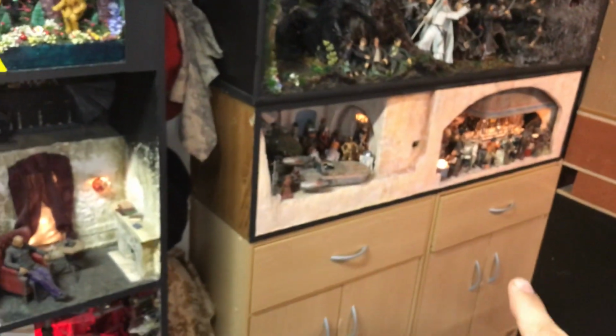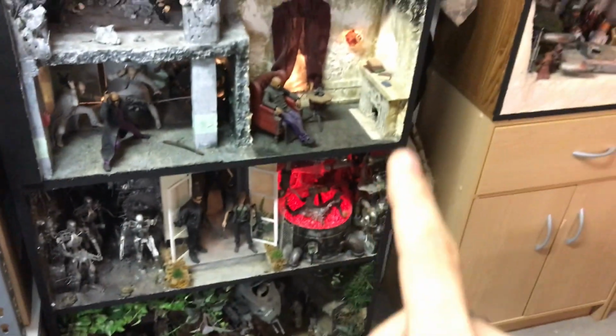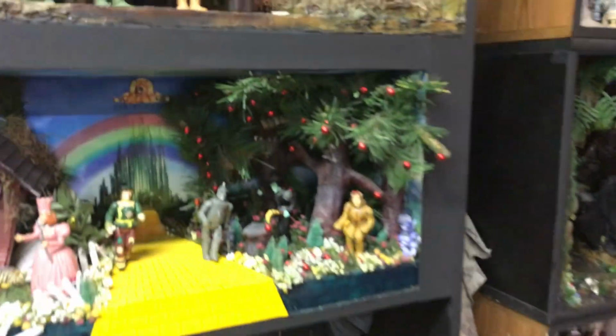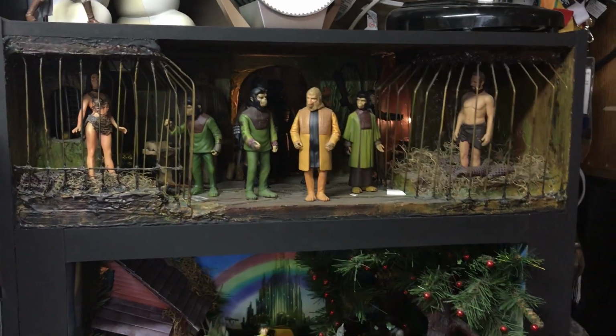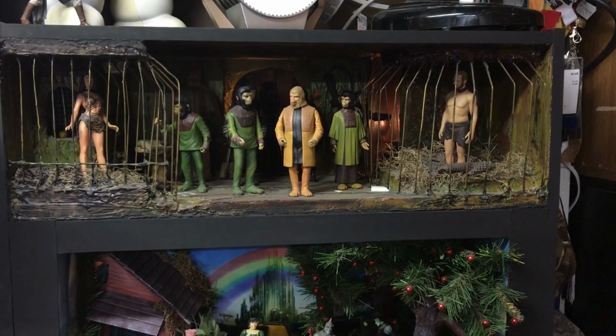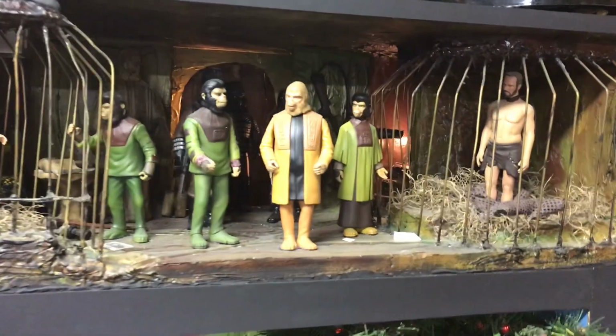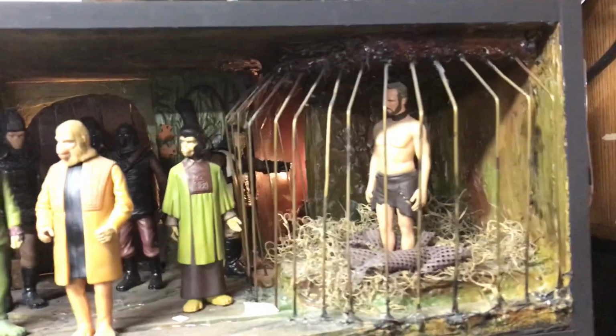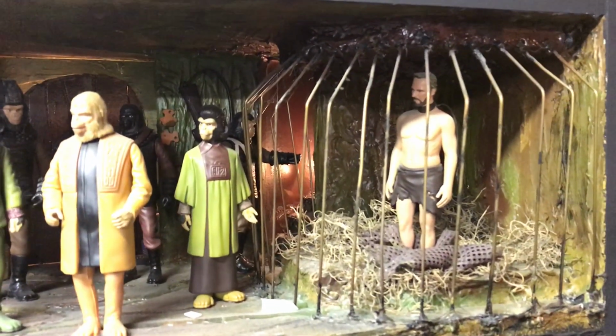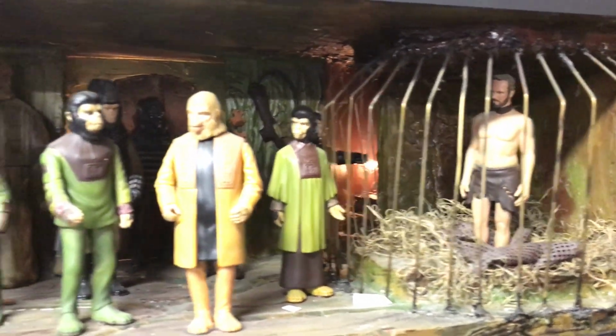So you guys have already seen all the other videos that we've got. The Cantina, the Lord of the Rings, Jabba the Hutt, Endor, Terminator, Matrix, Wizard of Oz, and now we're going to do Planet of the Apes. This one was built in 1999 by little old me. Let's go back inside here. And this one is still in its original location in this bookshelf where it all started.